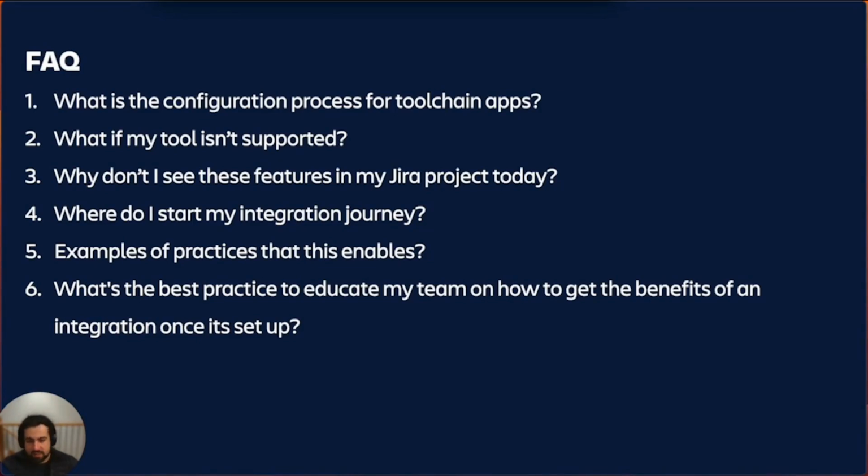Number 1, what is the configuration process for Toolchain apps? This is a good one because it's not always so obvious. The best starting point, if you're looking to get started with some of our core integrations like GitHub or Jenkins, is to go to our support documentation for Open DevOps, where you'll find integration instructions and setup guidance for each of those tools. You can also see on the marketplace itself, there'll be documentation linked over there, and you can find the links to configure.